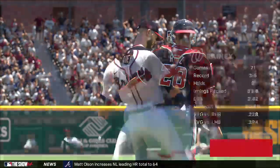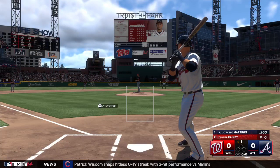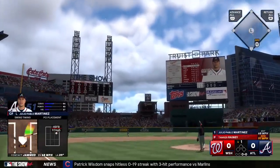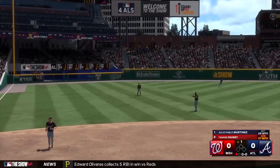Back here with my pal Singy, and pitching in this game, Tanner Rainey. Tell us about him in that sub-3 ERA, Singy. Well, anytime you can keep your ERA under 3, you're doing a lot of things right, and you're putting your team in a position to win a lot of ball games as well. And he's doing tremendous out there on the mound.